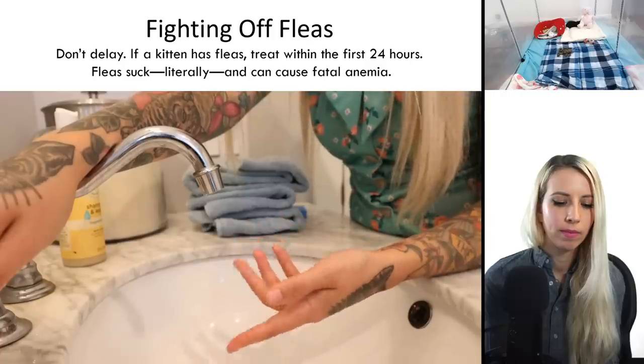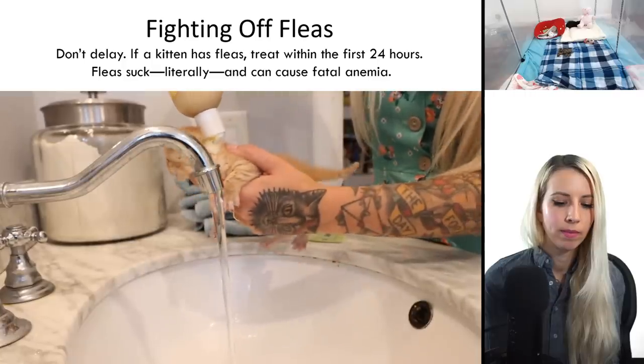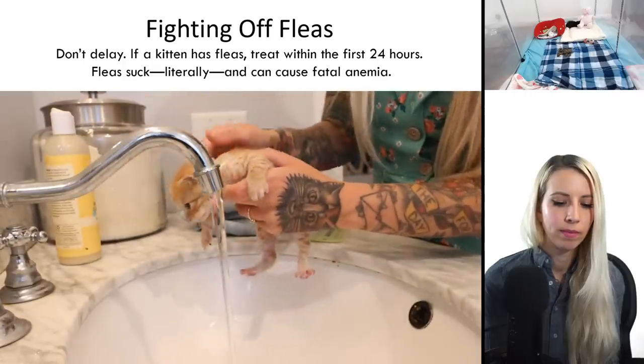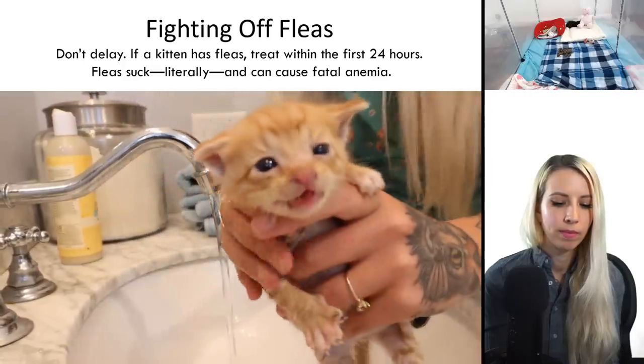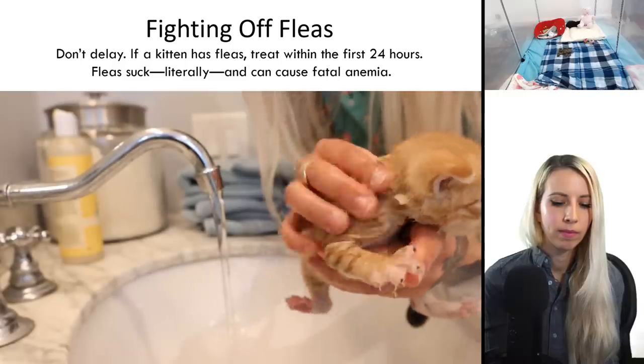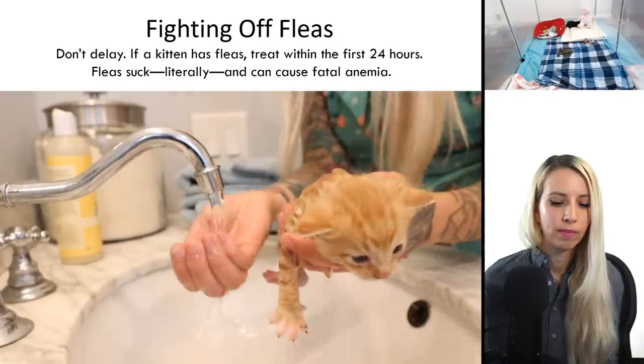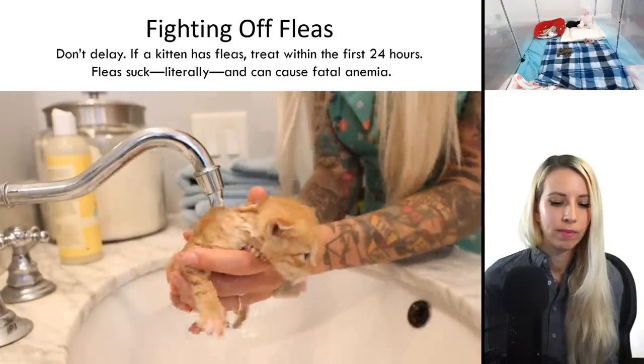Now I'm gonna start the water and make sure that it is nice and warm. The first thing I'm gonna do is apply a light layer of soap and water around his neck. This acts as a barrier so that as we're washing him, the fleas can't travel up to his head. So there's his little fence. Now that he has that, I can wet the rest of his body.